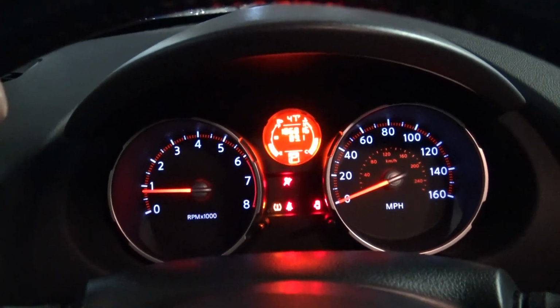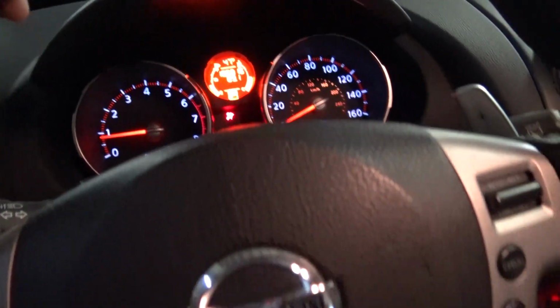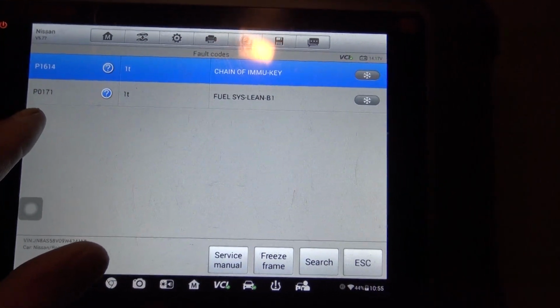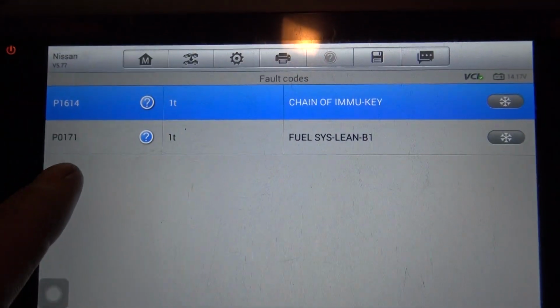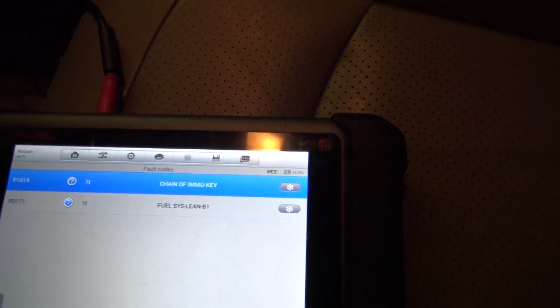What's going on, everybody? We got a 2009 Nissan Rogue with a 2.5. We do have a 171 code. This code popped up messing around with other things, but that's a whole other story. But so you see here we got our P0171, fuel system lean bank 1.